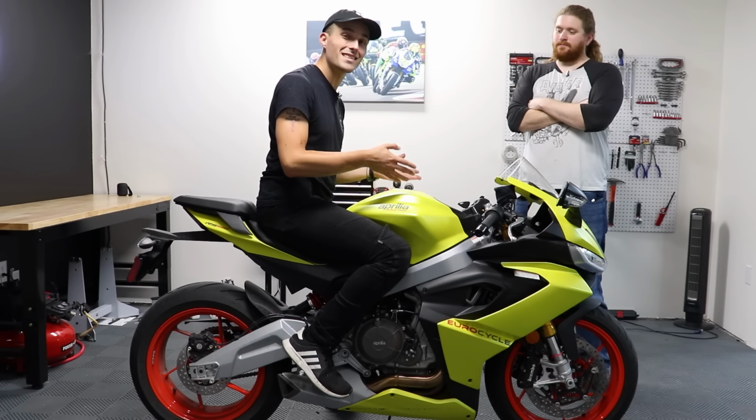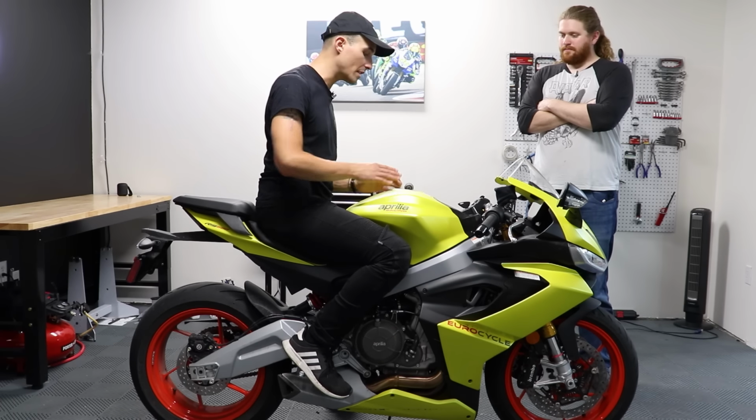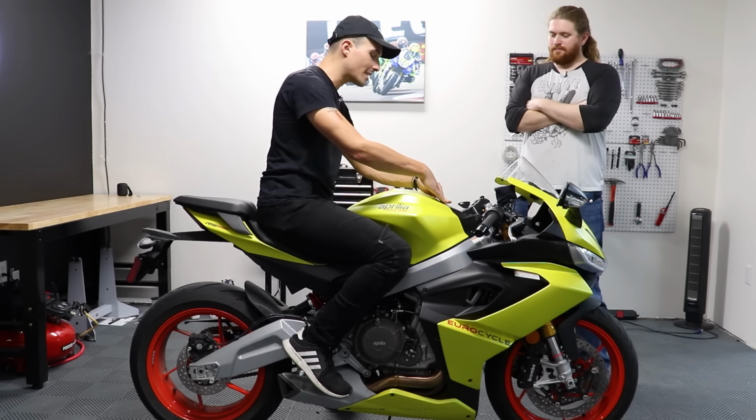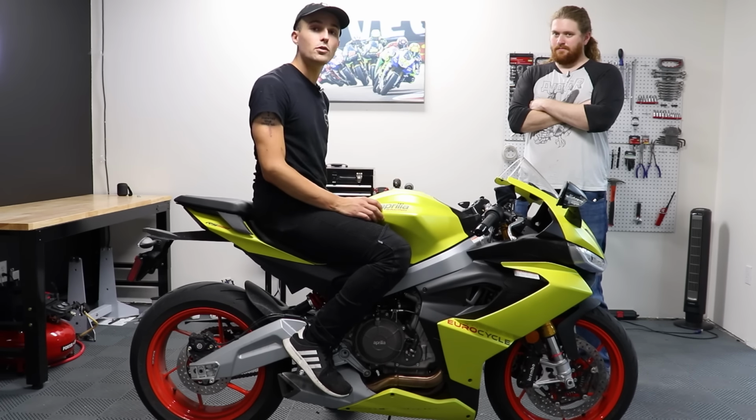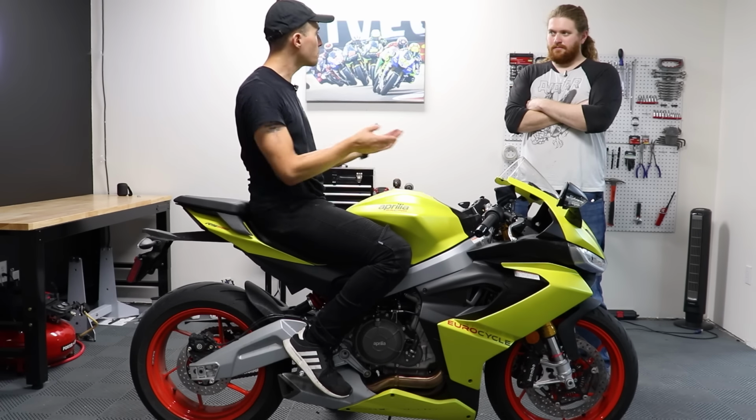The gas tank shape is somewhere between the 650 and the 600. It's still a bit of a bulbous shape, but it's got this nice cutout here where you put your chin and you start going and you get out and carve those corners on this bike. Spike, what are the specs on this machine?